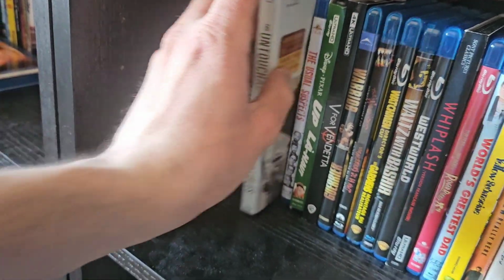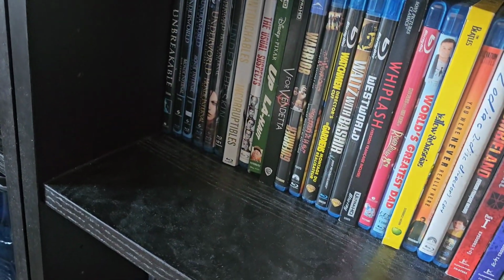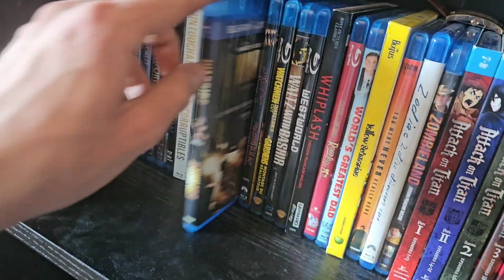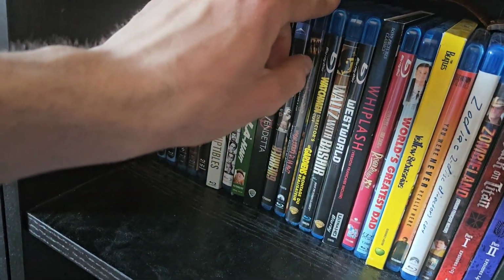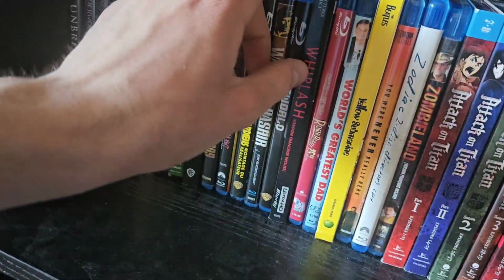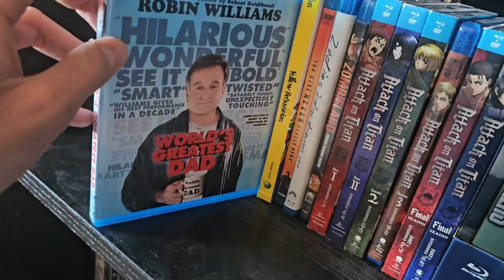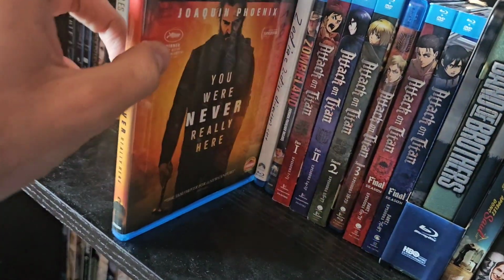Under the Skin. The Untouchables. The Usual Suspects, great movie. Up on 4K, one of my favorites. V for Vendetta. Warrior. The Warriors. I would like to get the Arrow Video release at some point. Watchmen. Waltz with Bashir. Westworld. Whiplash. Who Framed Roger Rabbit. World's Greatest Dad. The Beatles, Yellow Submarine. You Were Never Really Here.